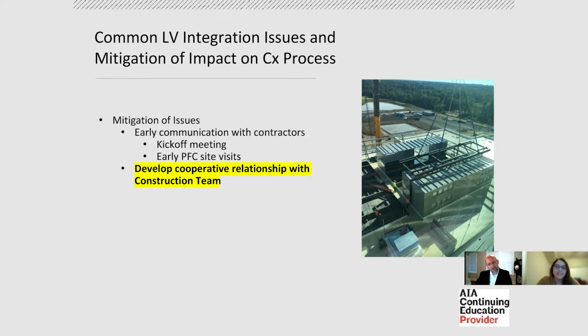You don't want them hiding stuff. You don't want them lying to you. You don't want them saying, "Oh, let me check," and then not getting back to you. You want them to understand that you're really all on the same team. They might see you only once a month or so, but you want to make clear that, yeah, okay, I work for the owner, but I'm not trying to make things harder for you. I'm trying to make things easier for you and everybody else.